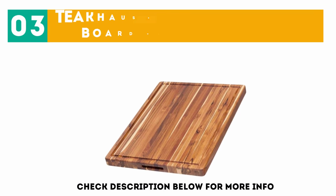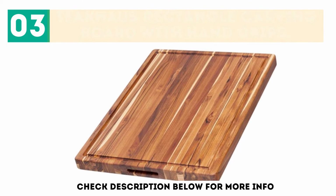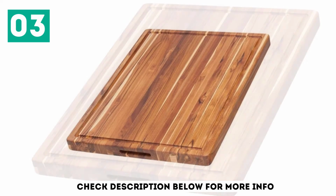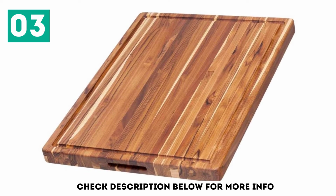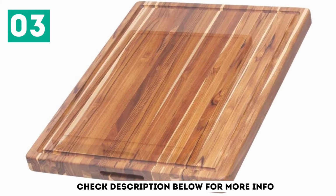And number 3, Keyhouse Rectangle Carving Board with Hand Grips. I have to admit, I sort of fell in love with the Keyhouse carving board. If only I had room on my countertop for a butcher block. The Keyhouse size and heft makes it more of a specialty board than a catch-all winner. It was too large to fit in my kitchen sink, and its considerable weight made it difficult to move, even using the built-in hand grip.